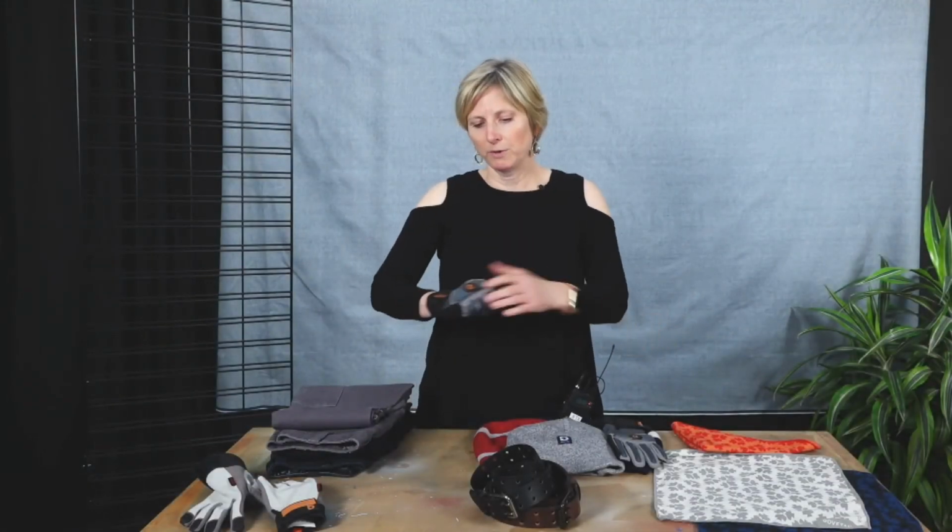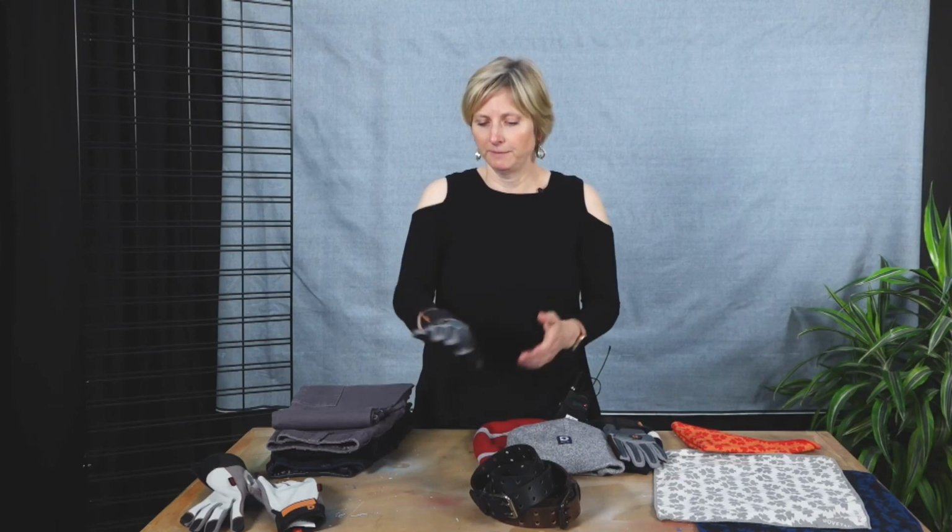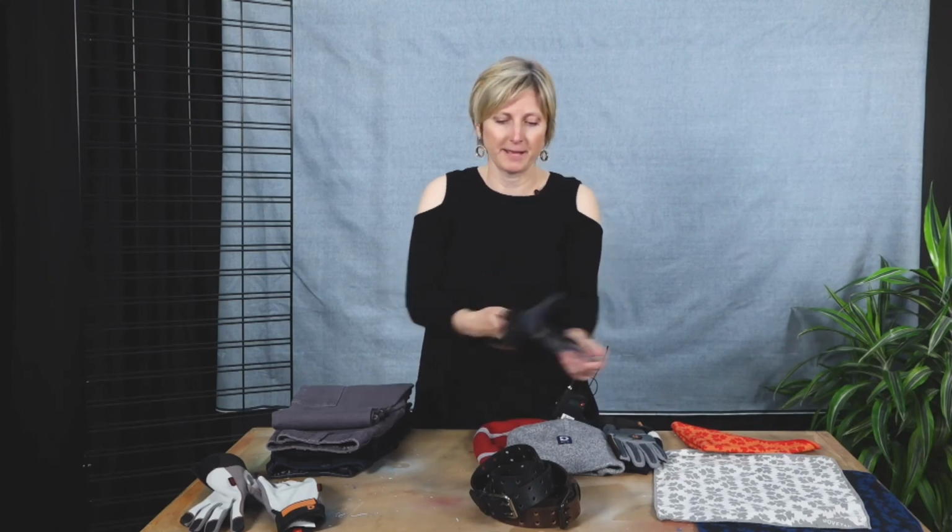Really intended for someone who's doing demo work or work where they potentially could become injured if something falls on them, or who are working with really abrasive materials. This glove is excellent for that.